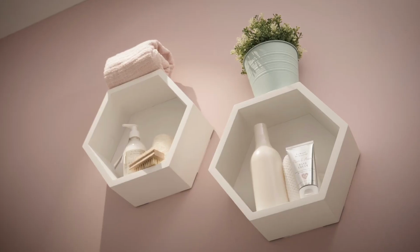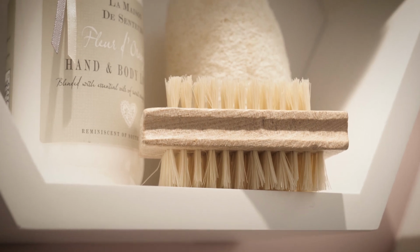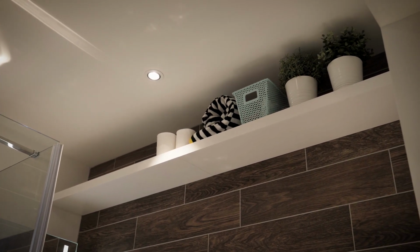The final storage essential, which works in any bathroom no matter what the size or shape, is wall shelves. Now these ones here, very on trend, hexagon style, and you can fit your nice bottles in them and they look really nice as a display. Now you can also get shelves which run the whole way across the top of the room, and they're really good for things that you don't need every day, so towels and those kind of things.